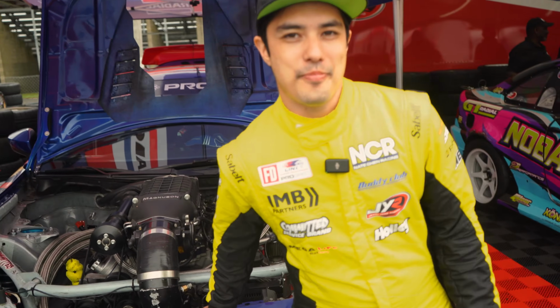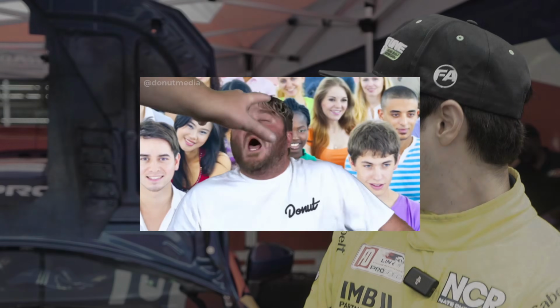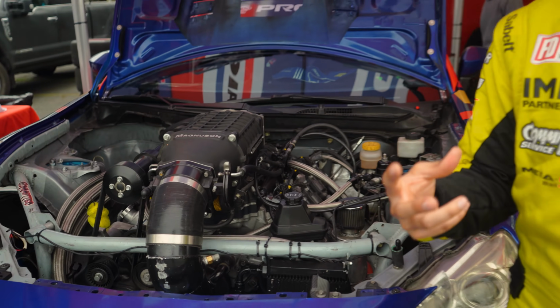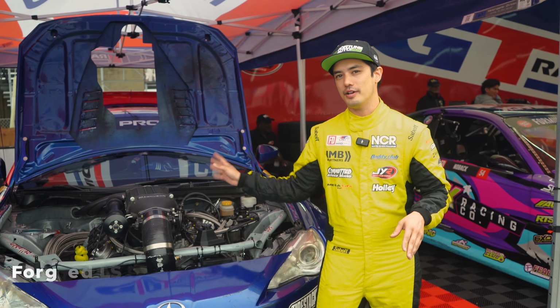So hiding underneath this bumper, we have a K&N Air Filter, which helps the motor breathe, which means more air, more fuel, more spark, more power, baby, right? More power, baby! The motor inside has a Molnar Technologies crankshaft and rods, and that helps keep the power all together. Stock stuff won't work on this build, and we have WiseCo pistons as well.